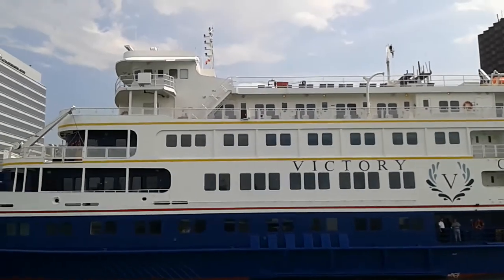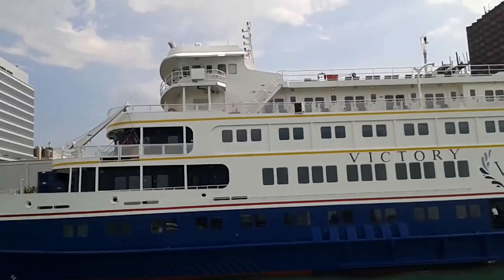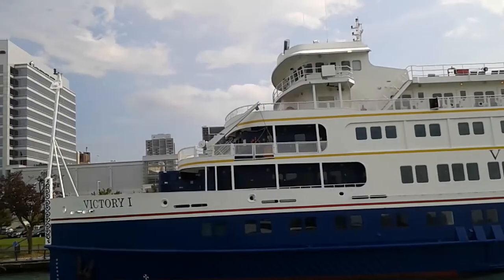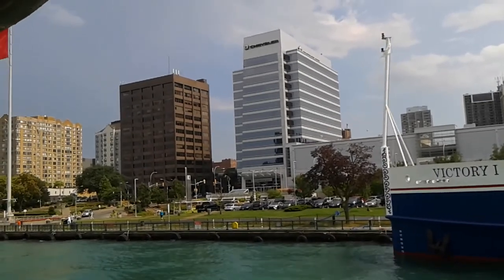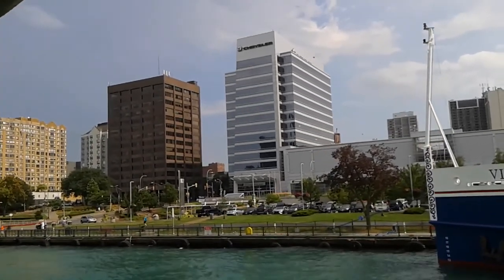We are now approaching Dieppe Gardens, which features the Bistro, a restaurant right on the waterfront. It's quite the luxurious restaurant if you ever want to stop by, although it's quite expensive, I might warn, but if you have the wallet to handle it, they do offer quite the luxurious menu.